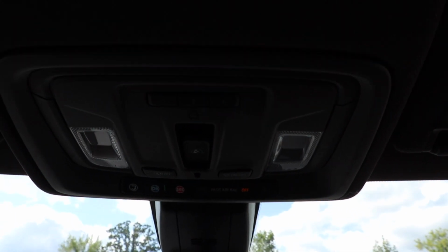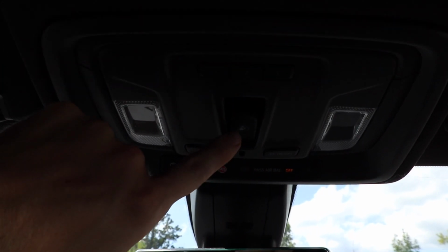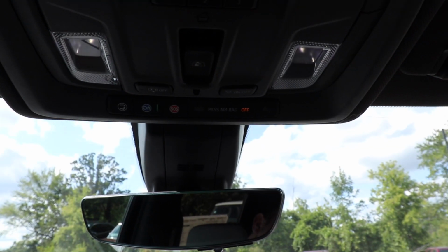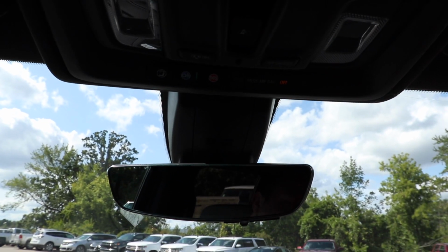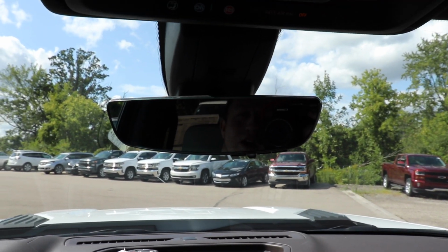Let's see if this will focus. Hopefully it does, you can see. We have a 3-door universal garage remote right there. This little switch controls the power sliding rear window. You have the buttons for the dome map lights right here, and then all of your OnStar GM exclusive stuff is right there.